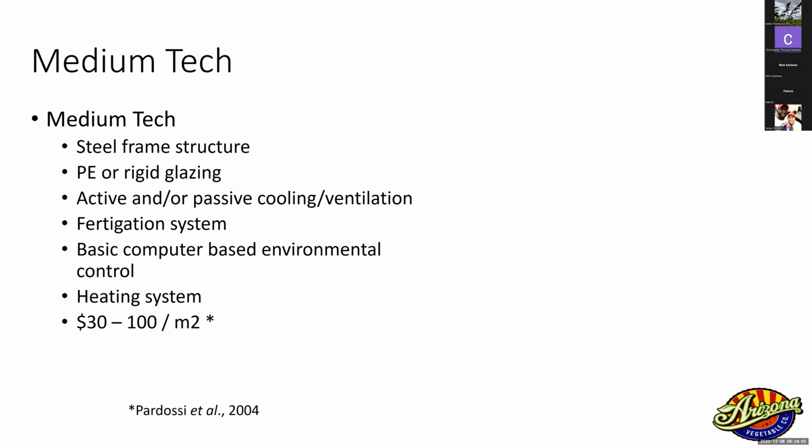Generally, they're going to have a polyethylene, which is PE, or some sort of rigid glazing, which is a hard plastic, which lasts a long time. It can have active or passive cooling, meaning it can have sidewalls that open or close, or I might have fans or heaters in there that actually control the place like an HVAC system.